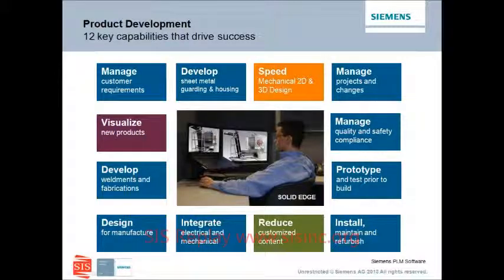For AMF, their case study, we surveyed the tools in the market, they surveyed the tools in the market, and again, we got involved and they selected Solid Edge. So for AMF, we were able to show them how Solid Edge was not just a great 3D CAD solution, but a complete 3D design and engineering package that brought their company new capabilities and technologies in areas like sheet metal guarding and housing, product visualization for sales and marketing, as well as allowing us to align their customer needs with their own engineering. As you can imagine, they got a lot more than they expected.